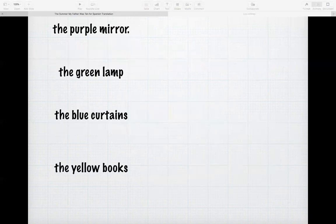Let's do some practice out loud. So please say it in Spanish out loud. Let's try it. The purple mirror. Did you say el espejo morado? The color should go after. And hopefully you chose the word morado because mirror is masculine and singular.